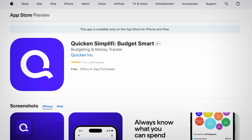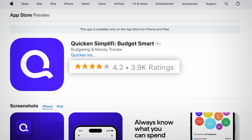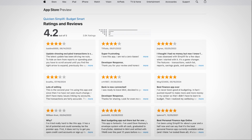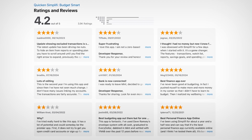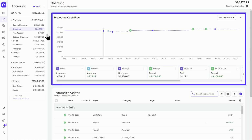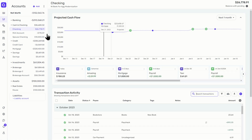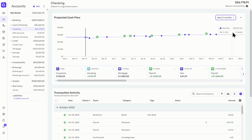As for Simplify, it has a slightly lower score of 4.2 out of 5, but still a very respectable rating. Users love how Simplify helps them plan ahead by tracking recurring bills and upcoming expenses. There's even an option to see what your bank balance will look like weeks from now, which I think is amazing. If you're the type who likes knowing what's coming and doesn't like being caught off guard with unseen expenses, this is huge.